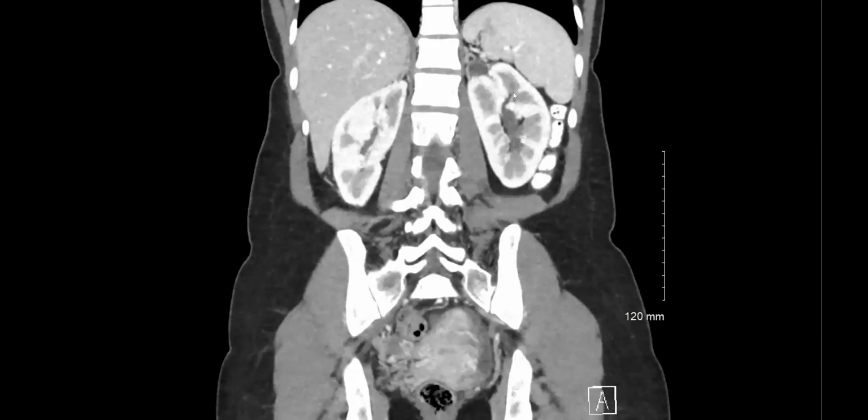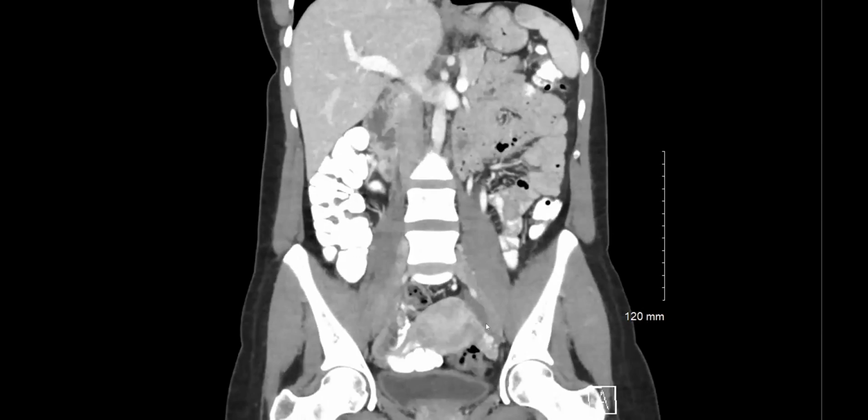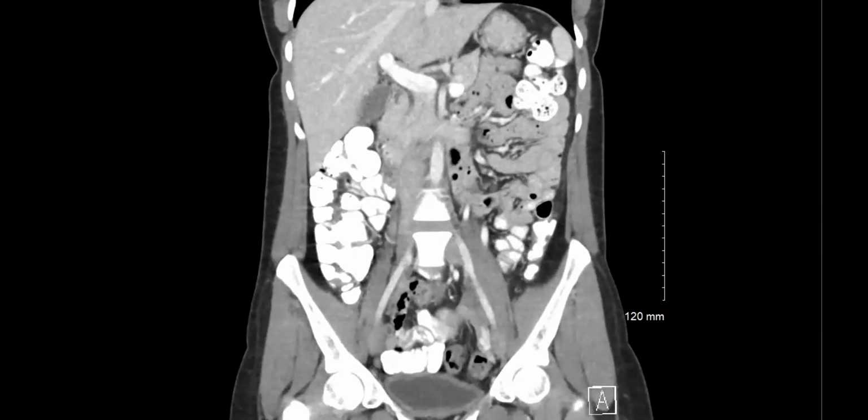But on the initial phase, you can follow the ureter. Hold on, let me.